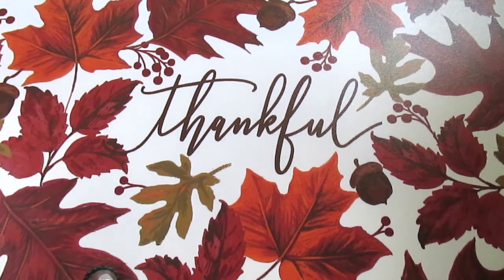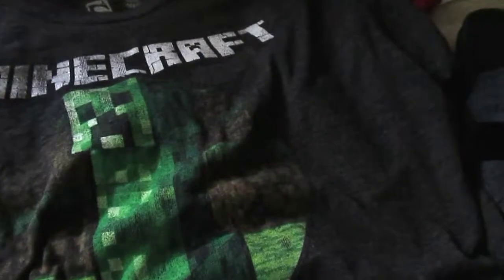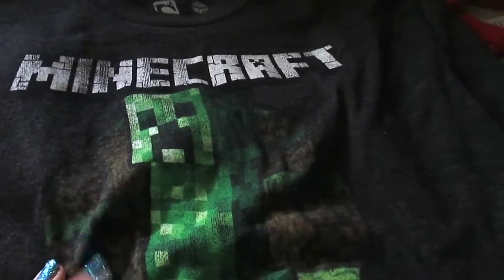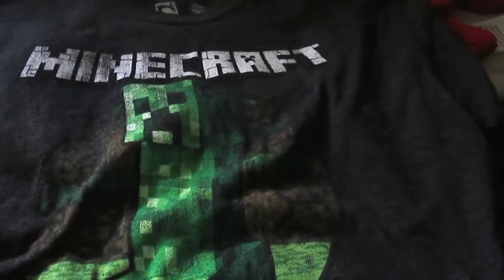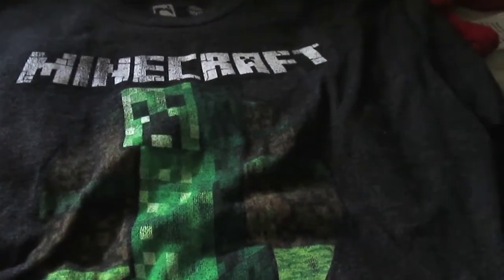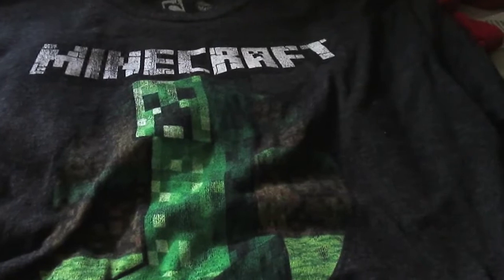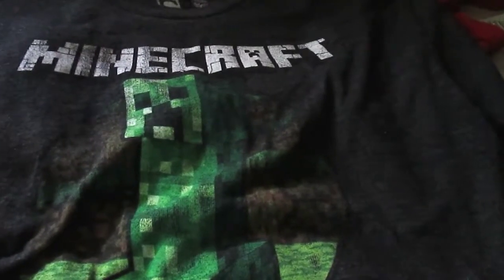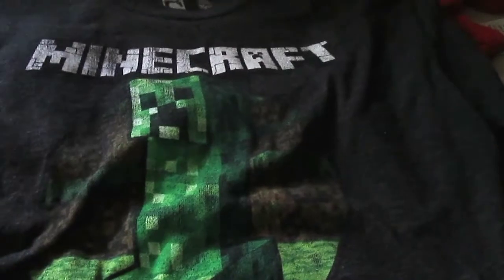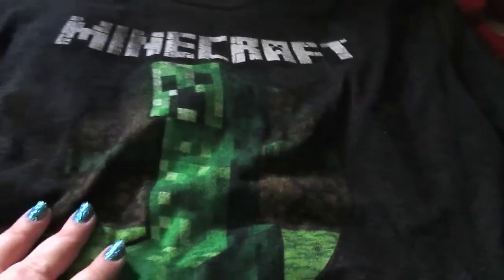Now we're going to move into just a few yard sale finds. 2 yard sales. And I picked up Connor a Minecraft shirt. Well, actually 2 Minecraft shirts. She let us have them for $3 each. And as much as he loves Minecraft, totally worth it. Personally, I typically like to pay like $1 or $2 at yard sales for shirts, but this is okay. This is something Connor will actually wear, and it has a creeper on it. I love that they're made out of that soft tee material.